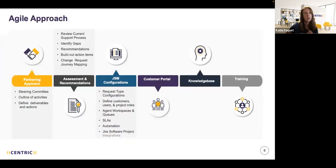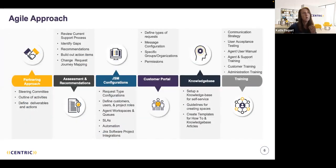So within our Agile approach, we went in using a partnership, because most times they'll reach out to you and they're like, hey, just do it. And then the vendor will go out and just do all this stuff and then come back to the organization and say, here you go. Here's your nice box. Open it up and see what you have.